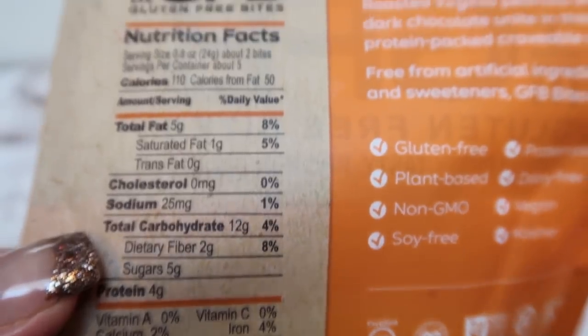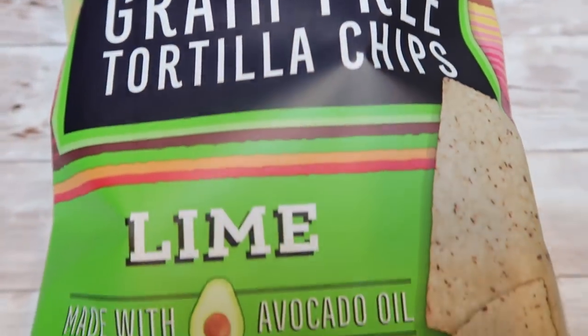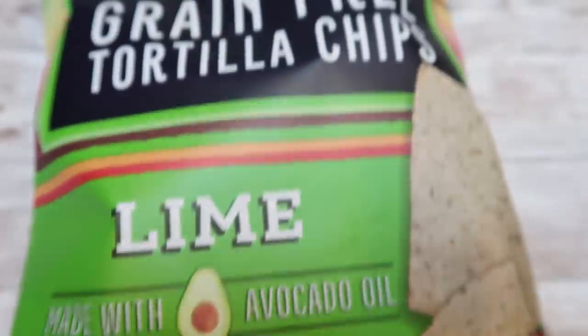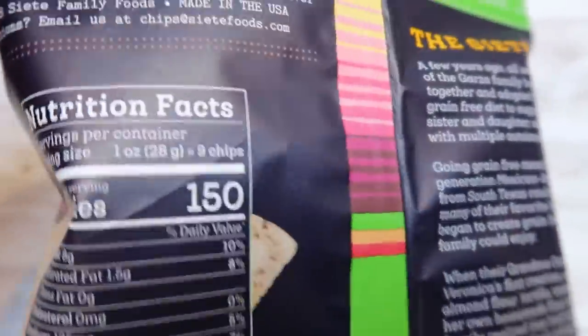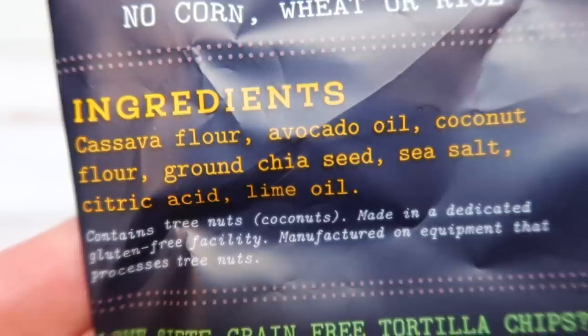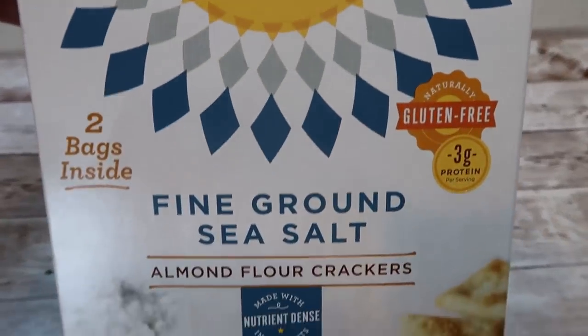And lastly are chip or cracker options. So as far as chips go, the Siete grain-free tortilla chips are so good. They come in a ton of flavors. I have the lime, they come in sea salt and nacho. They are great ingredients. They're pretty good in smart points and they're nice to be able to dip in some sort of cheese or salsa if you really have to have a chip. And for crackers, I am loving these Simple Mills almond flour crackers.